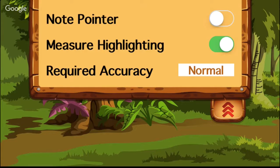So it's a little bit less obvious than the note pointer, but still gives the student a little bit of guidance as to which measure they're in. And then this bottom one, required accuracy, is very important. We can have relaxed, normal, or strict.